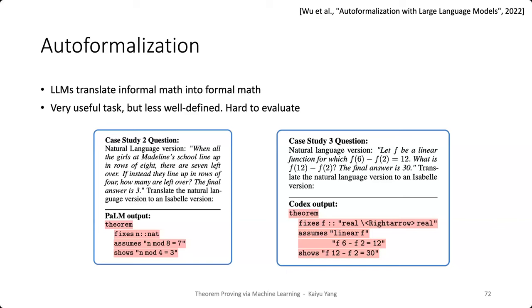I think the formalized theorem generated by the model could be equivalent to the correct one in some sense, like mathematically equivalent. But it's very difficult to check whether they are equivalent. So you cannot just check whether they are exactly the same.